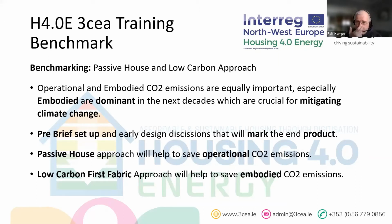So this needs to be established in the very first brief setup, and set up as well in the very early design decisions. We need to evaluate at these early design stages which impact and influence the design will have at later stages and the end result. Yeah, but there's a gap in the benchmarking and knowledge, and we fill that with our pilot projects, and it's important to look at the low carbon first fabric approach, where the embodied CO2 emission could be reduced within the early design stage.